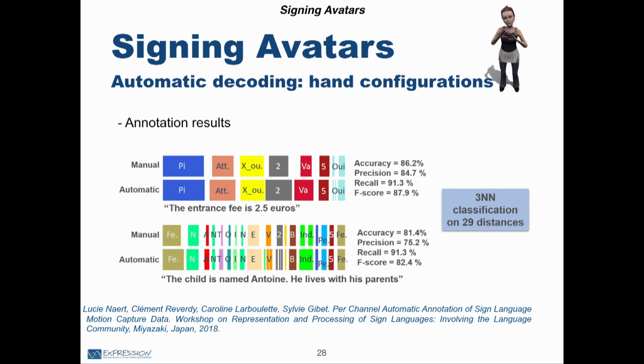So through this recognition process, along with the previous segmentation, we are able to extract the segments with their associated labels. This is called the labeling process, according to the previously defined vocabulary and of the main hand configurations. We can see on this slide that there is a good recognition rate, 86% for the first example, and 81% for the second example. The performance is quite similar to the manual annotation process, which will avoid us this tedious process of manual annotation.